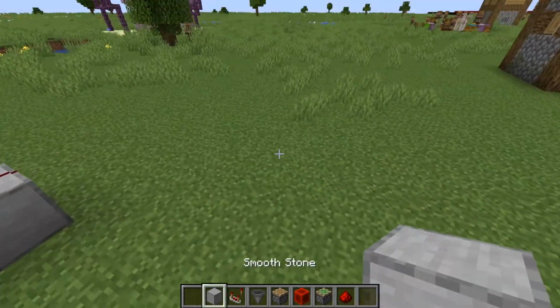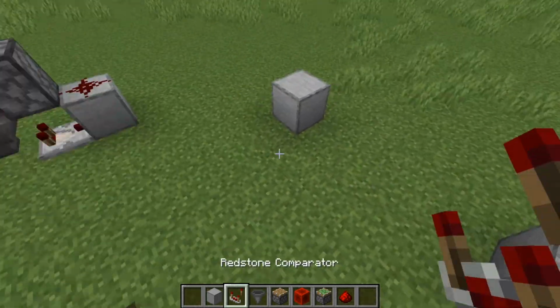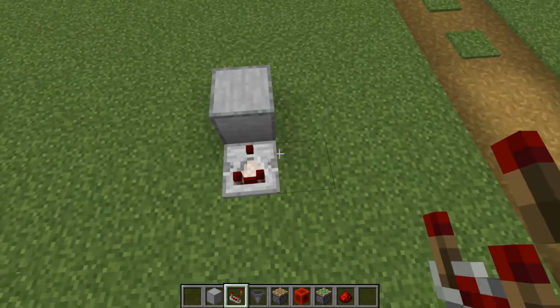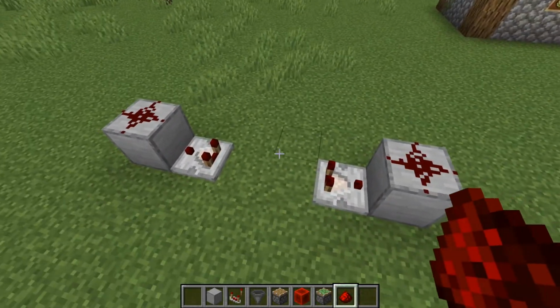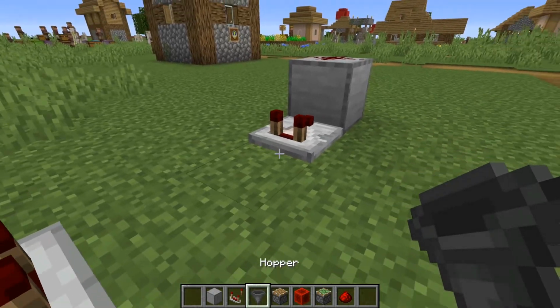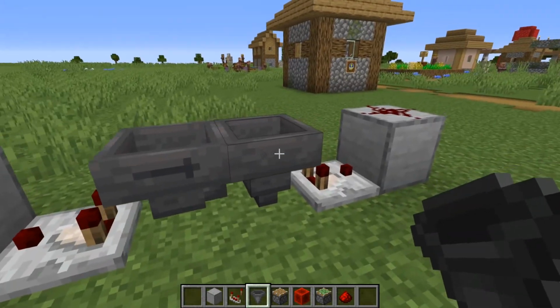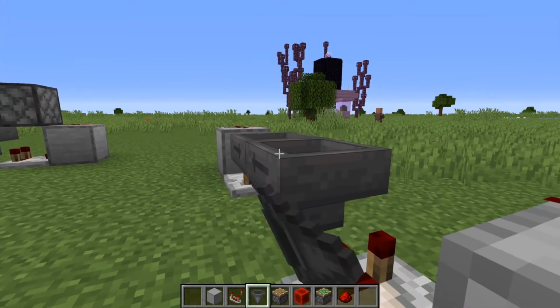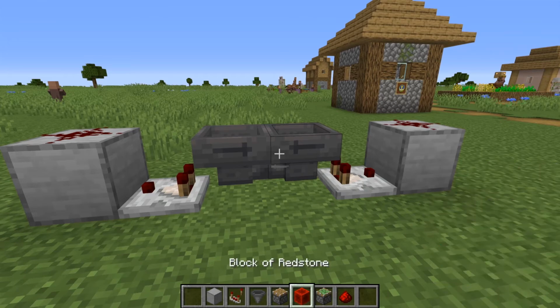So first, what you want to do, place your building blocks 4 blocks apart, just like this. And put your comparators facing into both of those blocks. Redstone dust on top of each. Then you want to put your hoppers down. Put one right there. Put one feeding into this one. Get rid of that one. And replace it feeding into the other one.